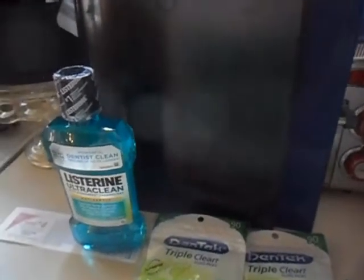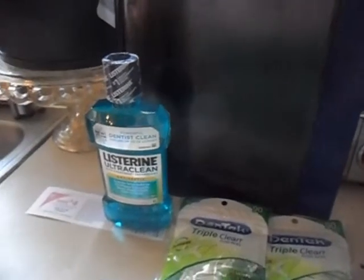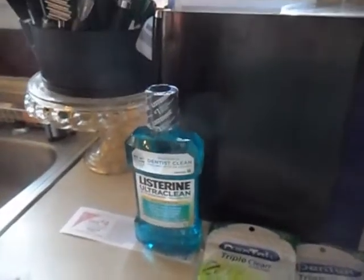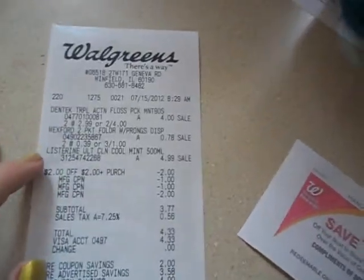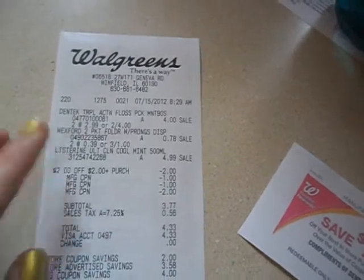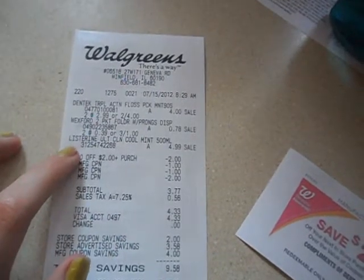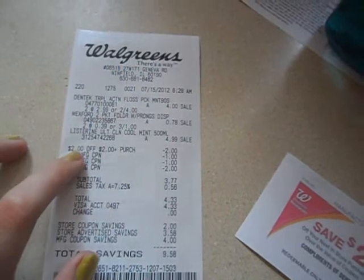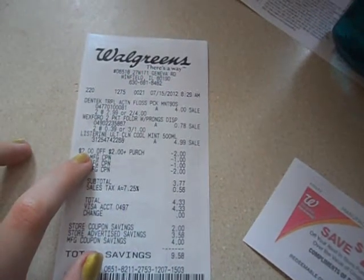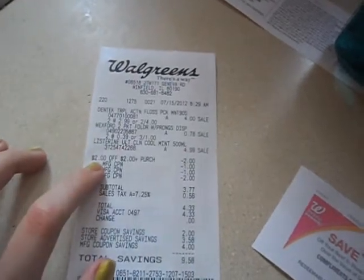I was like, okay, whatever, I paid $4.33. That's right around where I planned it on being. It was like $3, and with tax it'll be right there. So you can see here, the Dentec $4, and then the Wexford, those are 78 cents if you don't have the in-ad coupon, so make sure that you have that because they're 39 cents a piece. And then the Listerine is $4.99, and then I used the $2 off register award, which was a Walgreens coupon, so if I didn't want to, I didn't have to use another filler.